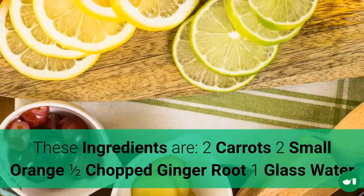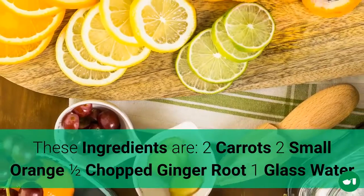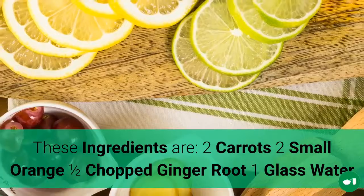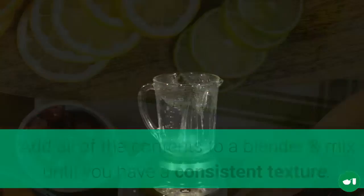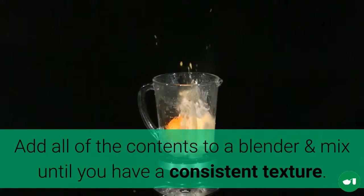These ingredients are 2 carrots, 2 small oranges, half a cup of chopped ginger root and a glass of water. Once you have all these contents gathered, add them to a blender and mix them until you have a consistent texture.